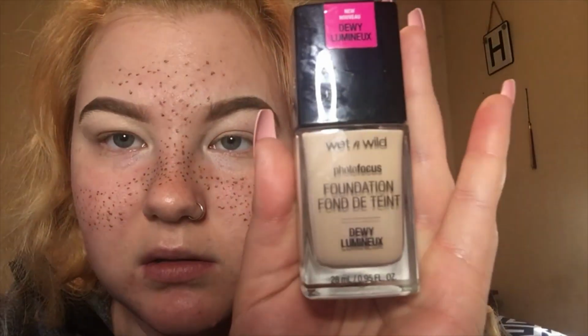And for foundation, I am going to be using the Wet n Wild Photo Focus Dewy foundation. The new one that came out not too long ago. I like it, but you will see that I do set my face a lot. I just like the way it wears throughout the day. The other one dries out way too easy for me.